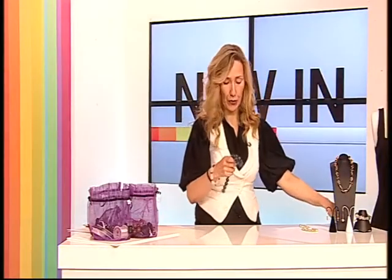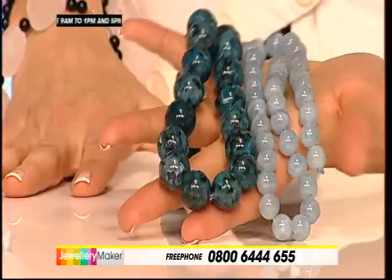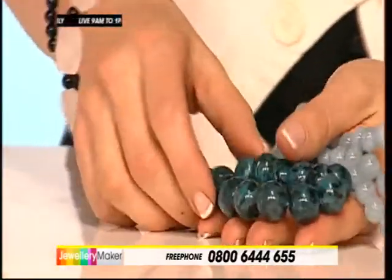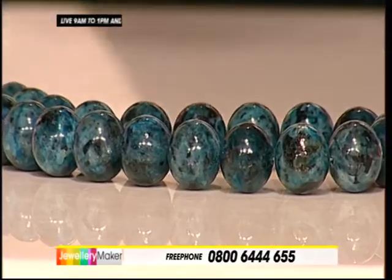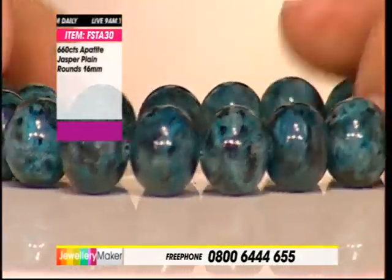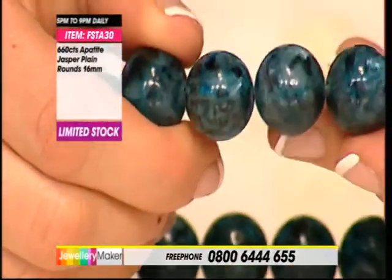But first, you know what would look beautiful with it? This is my appetite coloured jasper. Look at these, brand new today. Read all about it. I'm absolutely in awe of these. Not seen anything like this on Jewellery Maker. How beautiful. Wouldn't they look nice with that bead box earlier? Do you remember the onyx and the dyed howlite? These are my appetite coloured. You can see why it's given that distinction.